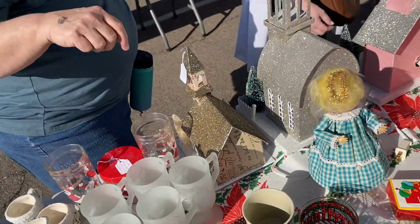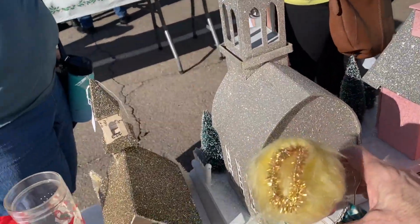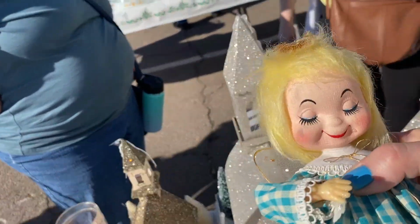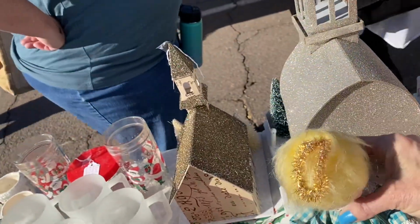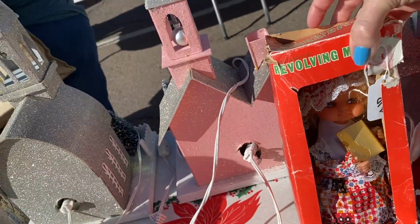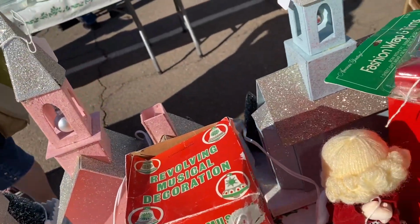So you know my bedside table is like, oh, battery. Oh, there we go. Plug in. $10. I know. Look at this angel. These are cool. This angel. Oh, look at her face. Oh my god, I'm gonna be all confused. Show me this one. Evolving musical. I already have one of these. An angel that spins around.